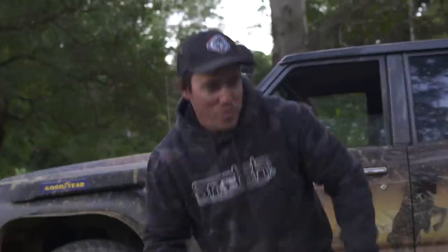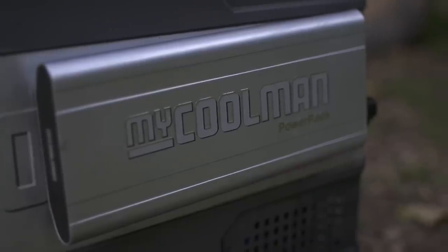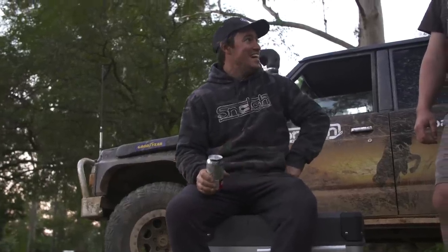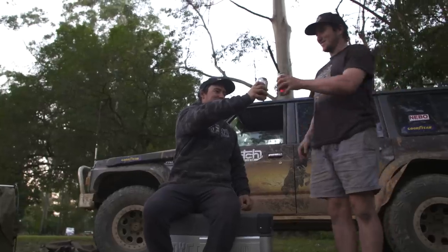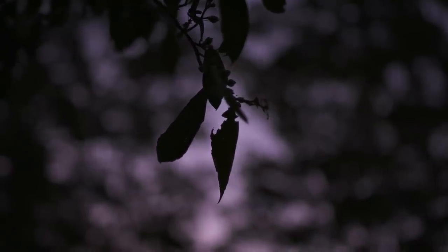Now, this is what I like about the My Coolant fridge, especially with the power packs, our lithium power packs, so I can take it out of the vehicle. Also double it up as a camp chair. Now, the boys have got an Esky, and we've got no ice, so they've got no cold beers. Mate, we're one step ahead. I think we're winning the camp challenge, if you don't say so. Cheers. Well, folks, what do you reckon? Who's winning so far? Are your beers with Daryl or the Hilux?